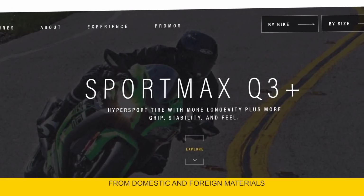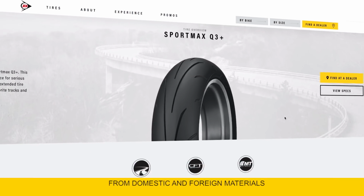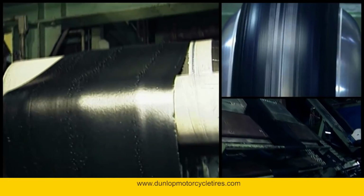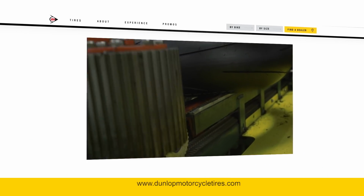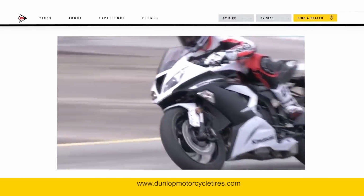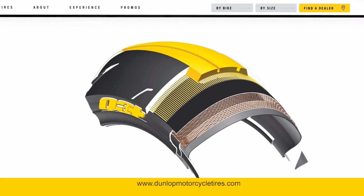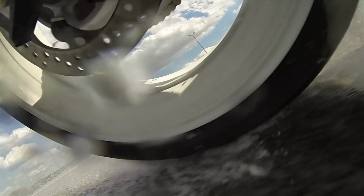Now, the Q3 Plus is the only Hypersport tire that is manufactured in the United States. Its research and development team is located right here in Buffalo, New York. The testing that we do with that tire happens in Huntsville, Alabama. You've got multi-tread, so you're going to get better mileage than you would out of the rest of our Hypersport lineup, and you still get that great traction and grip that you're used to seeing with the Q3 tires.